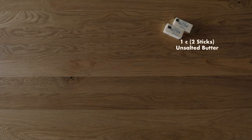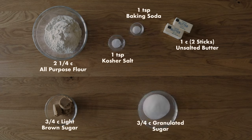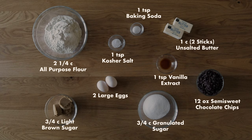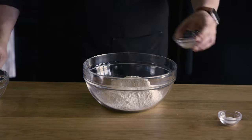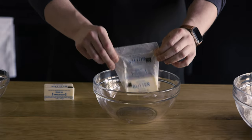Our first recipe is the Toll House cookie recipe that's been on every bag of chocolate chips you've ever bought. These are the cookies your grandmother or your mother or your dad or whoever made for you when you were a kid. Here's all the ingredients listed out. We'll get started by sifting our dry ingredients, our flour, our baking soda, and our kosher salt together in a bowl. We'll set those aside.